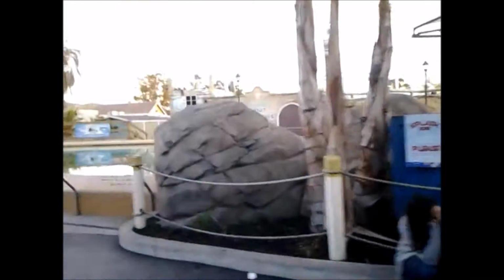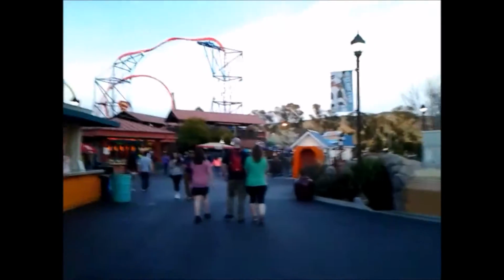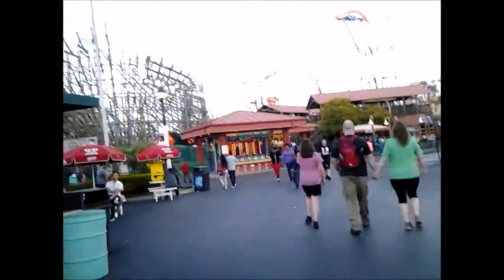Currently, what you're seeing is a walkthrough from the Sea Lion Stadium queue area up until the Roar Plaza and the Superman Ultimate Flight area, and that is also where the V2 entrance is. You can see some of the Breaking Wave Turn track has been put on, along with Superman in the background and V2.